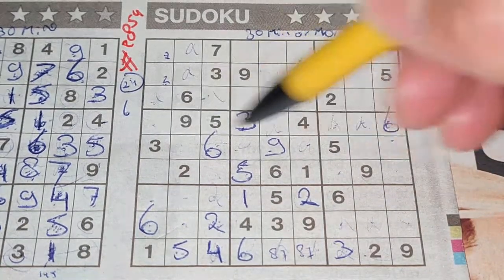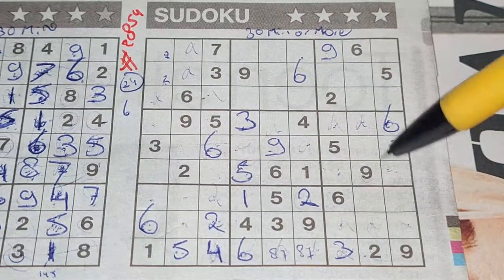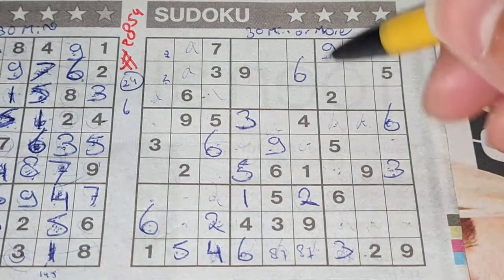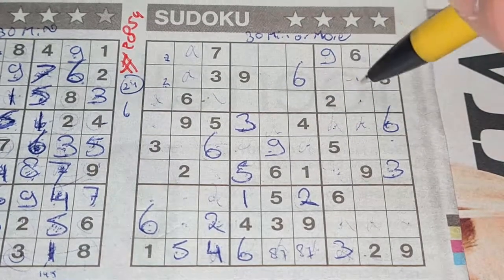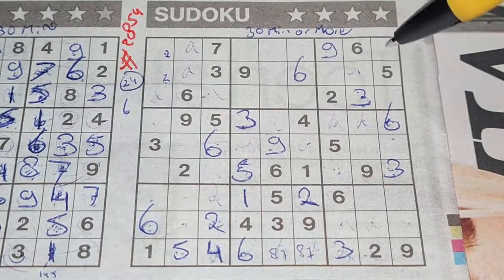So we have a 3 in this row, 3 in the middle row, so in the row below, the only 2 places for the 3 should be here or there. We see there 3, no 3 there, 3 should be there. 3 in the last column, 3 in that column. So in the column between, the only 2 places for the 3 should be here or there. We see there 3, no 3 there, 3 should be there.